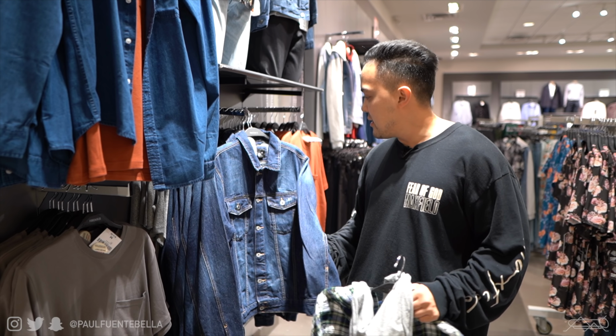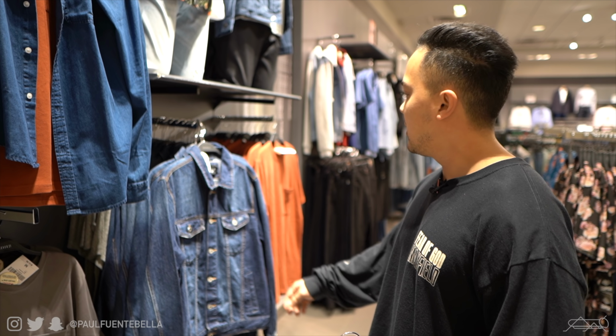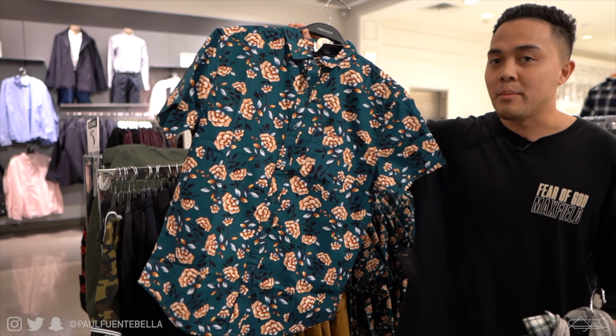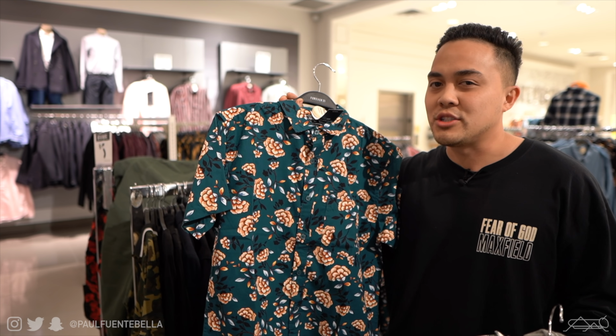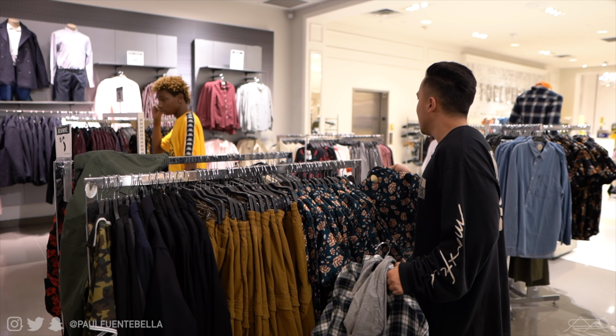What's up, guys? So I found a denim jacket. Has a nice wash and cut to it. This is definitely really cool too. These were very, very popular in the spring and summer. But in my opinion, we can do away with these shirts this go around, just because it's a little bit too loud. Short sleeves obviously aren't conducive to a lot of people's climates. So let's stay away from these.